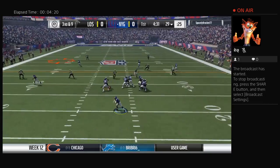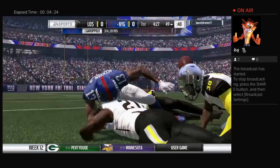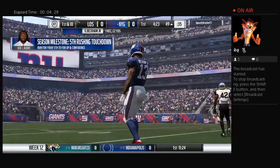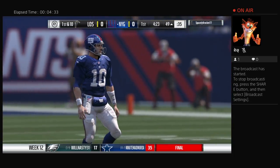Throwing is Garoppolo on 3rd down. He finds Beckham, complete. And he'll be taken down, but not before he gets into enemy territory. He's such a good route runner. Shows it there on 3rd down. Very proficient and a good pass.